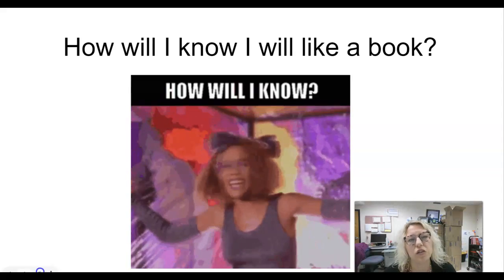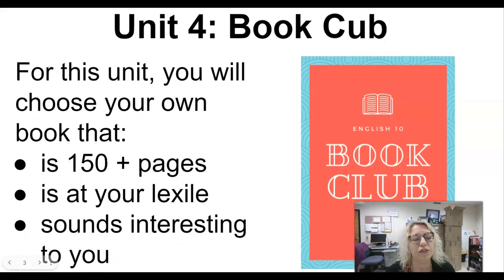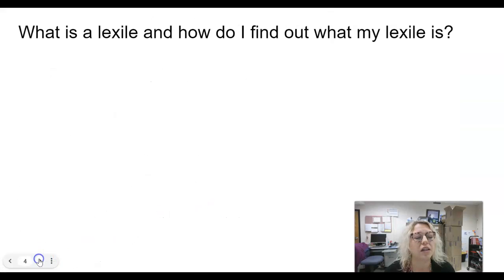The first is your lexile level. Oh, let me back up a second. Before that, just know that for this unit, you do need to choose your own book. All right. The book has to be at least 150 pages, and it needs to be at your lexile level. And we want it to sound interesting to you. We want it to be something that you want to read. All right, let's talk lexile first.